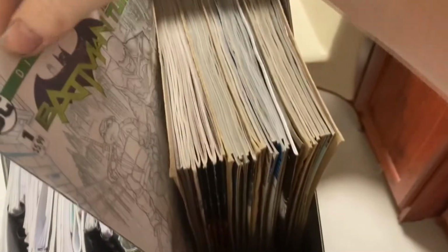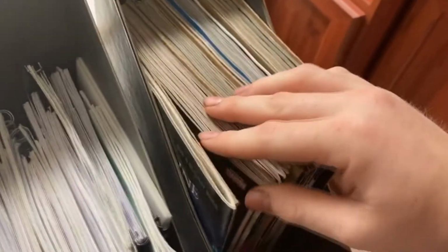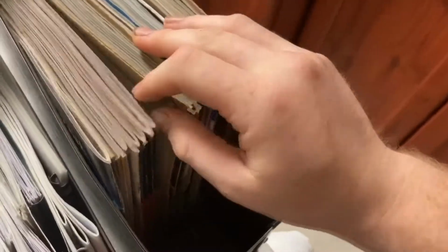So first of all, in terms of DC, I have a couple of DC. I have Batman and the Ninja Turtles. It's a really weird spin-off kind of series I had. Really cool having Batman and the Ninja Turtles. I have Civil War 2. I actually really like this. And yeah, I know a lot of people don't, so this is all Civil War 2.